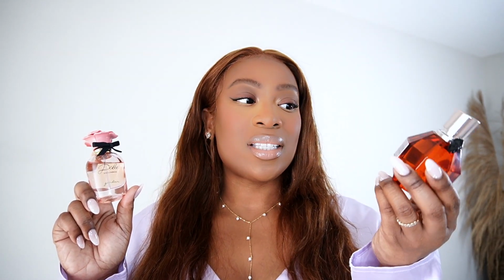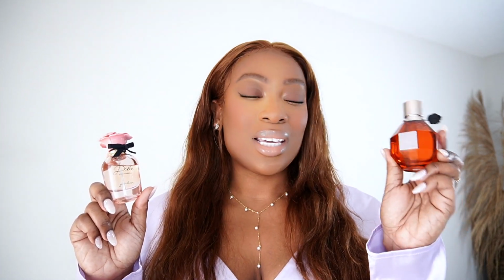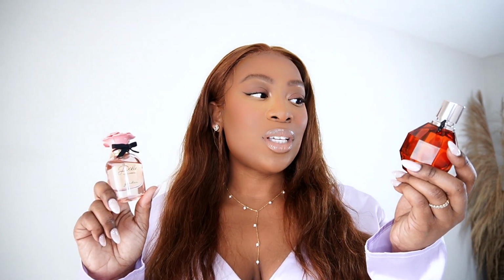So this one is a little less cloying and dense, which means that it can be worn year-round in my opinion. I think I can pull this off on colder days, but this is going to be beautiful in the spring and summer as well. So this one is a little bit more versatile than Dolce Garden, but they're in the same family. If you enjoy Dolce Garden, chances are you're going to really like this one.